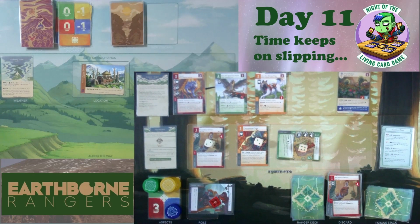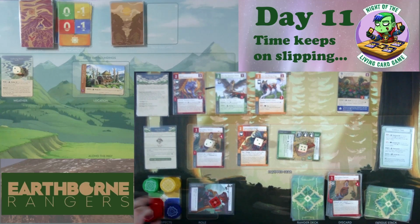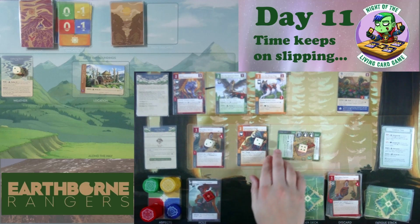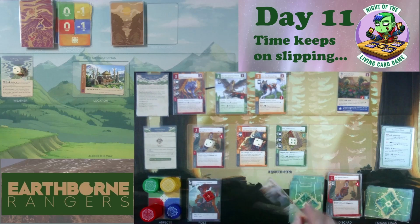So now we do the refresh. We add two clouds to the Gathering Storm. Get our energy back. Refresh our cards. Draw a card, another Uru.